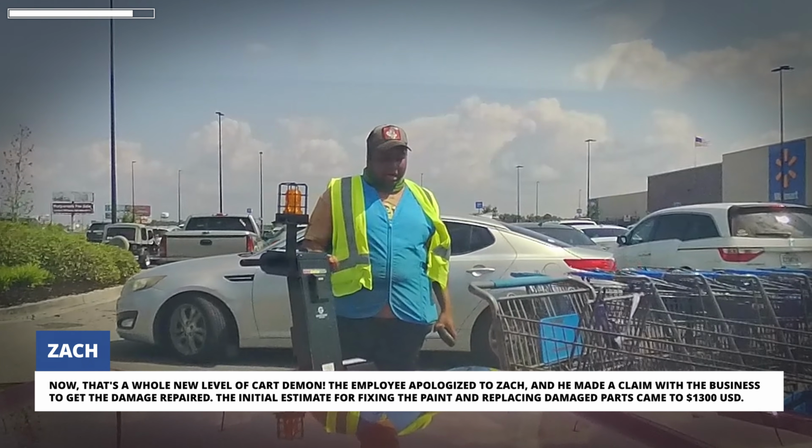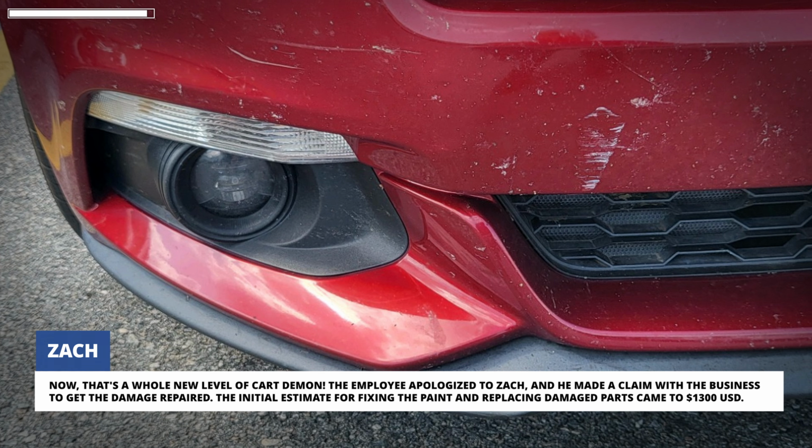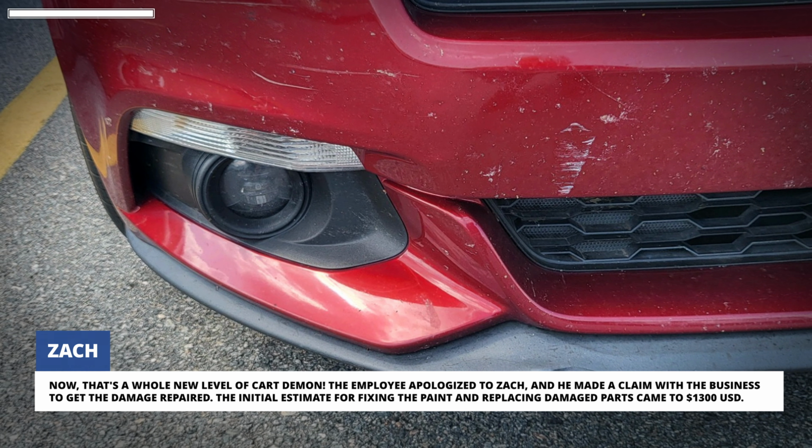The employee apologized to Zach, and he made a claim with the business to get the damage repaired. The initial estimate for fixing the paint and replacing damaged parts came to $1,300.